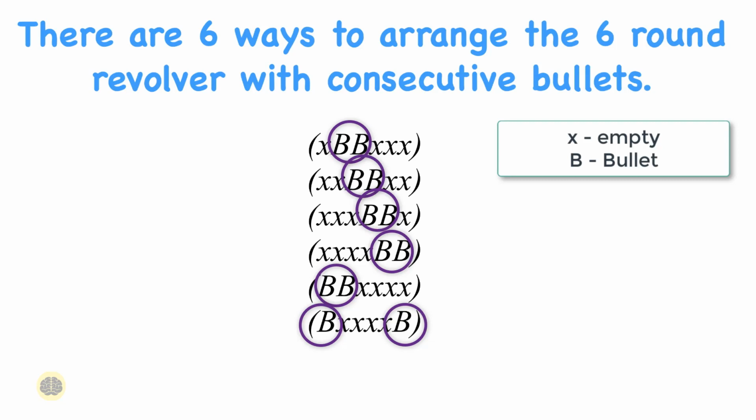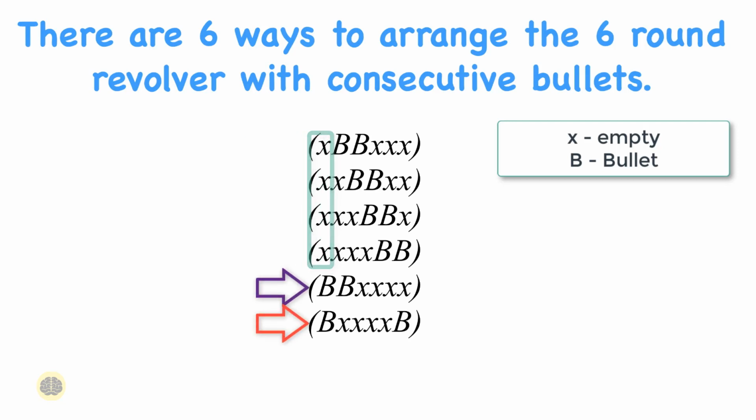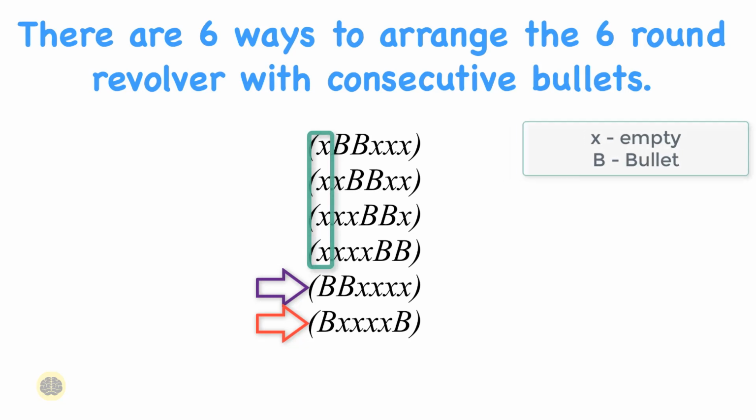But the first shot went blank, and hence the last two possibilities are of no use. We can easily eliminate these possibilities. Let me explain this in detail. As per the puzzle, the gangster already shot once and it is blank. This implies that in the combination, the first value cannot be B, it must be X, which is empty. Hence the combinations starting with B must be eliminated.